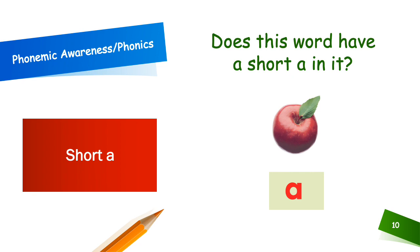Let's talk about our vowel sound, short A. As a reminder, A, apple, A. Say it with me. A, apple, A. I'm going to say some words, and I want you to tell me if the word has a short A in it or if it doesn't. Let's begin. Fat. F-at. Fat. Does that have a short A in it? Yes. Good job.